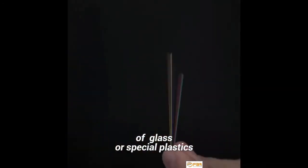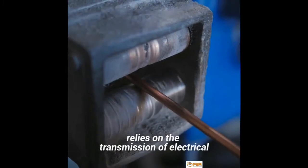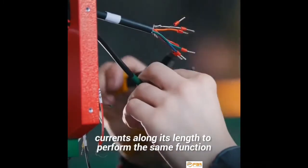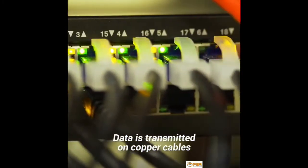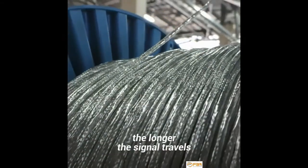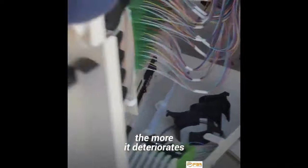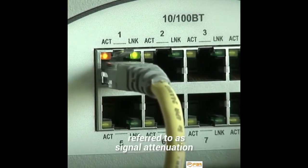or special plastics. Copper, on the other hand, relies on the transmission of electrical currents along its length to perform the same function. Data is transmitted on copper cables as electrical pulses. A detector receives and decodes the signal. However, the longer the signal travels, the more it deteriorates. This is a phenomenon referred to as signal attenuation.